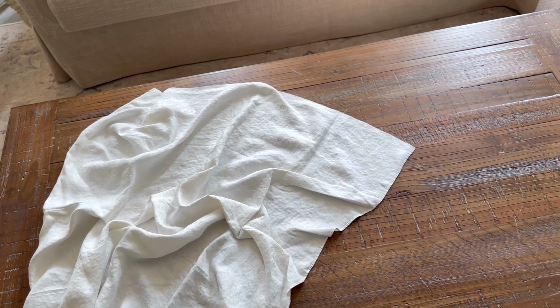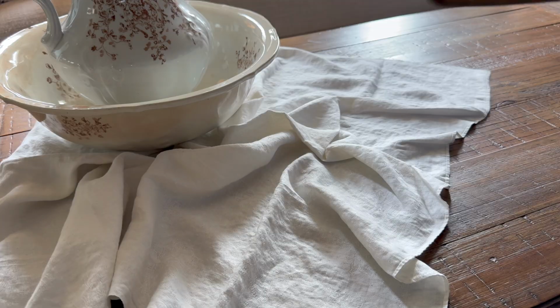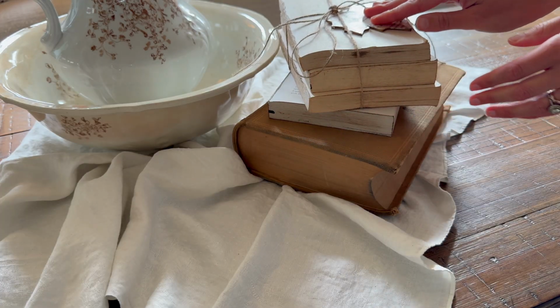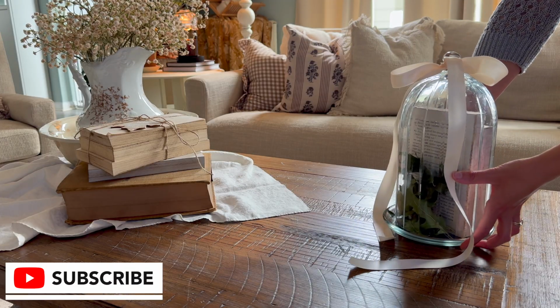My friend actually spotted this amazing set with this pretty brown floral pattern. I found these two glass bell cloches at $15 each. In comparison to others that I've seen, these were priced well, and whenever I see them at a good price, I pick them up. I had a vision for my coffee table when I saw the pitcher and bowl as well as the large book.